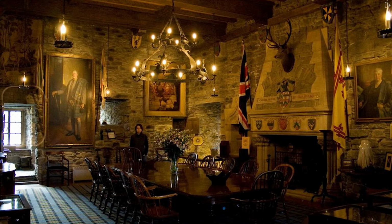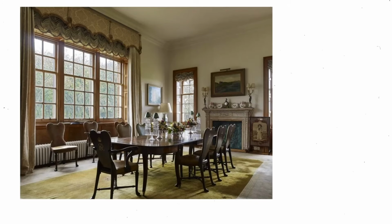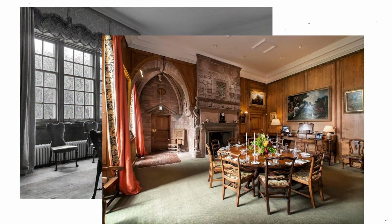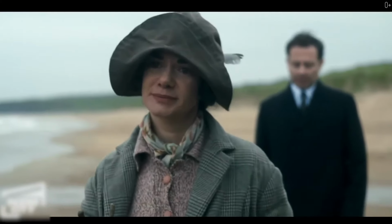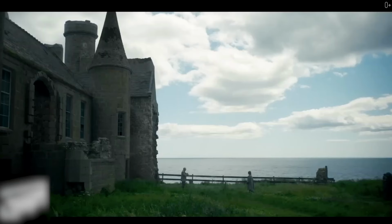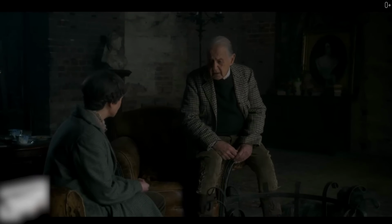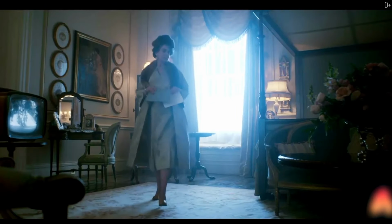There were also living quarters for the Earl's family, his guests and servants, and rooms for banquets and formal receptions. In 1952, the castle was bought by Elizabeth Bowes-Lyon, also known as the Queen Mother. This moment in the life of Queen Elizabeth can be watched in one of the episodes of the series The Crown from Netflix.